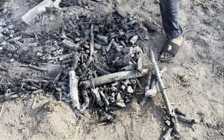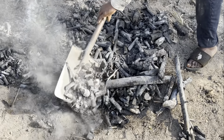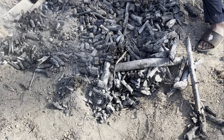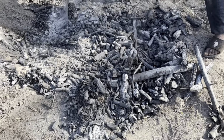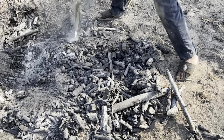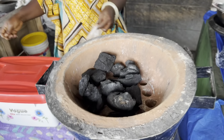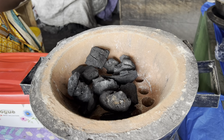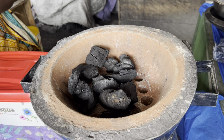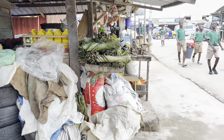And so this is what it looks like. We have natural charcoal straight out of the trees. And so now the locals will take this, they'll buy it. So here we have found some charcoal at the local market. We're seeing how the process works. So it's amazing that it started from a tree branch and now it is here at the local market.